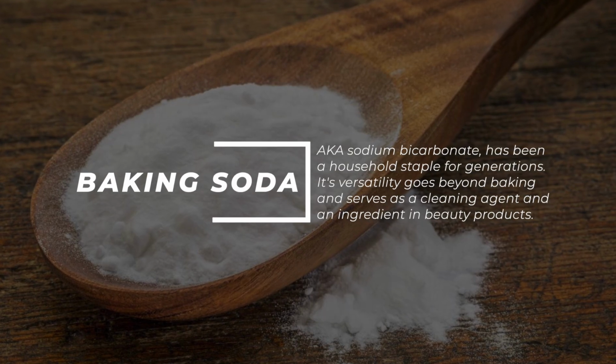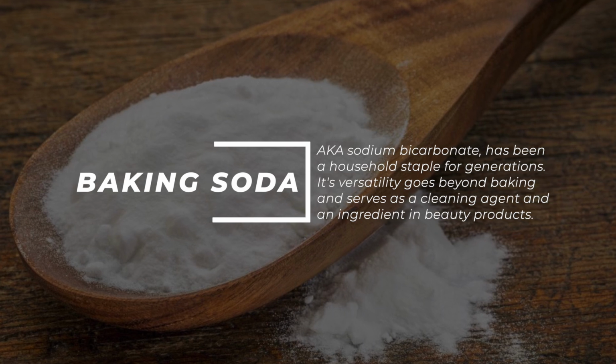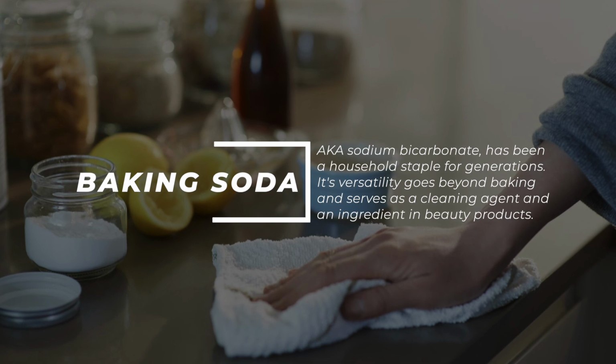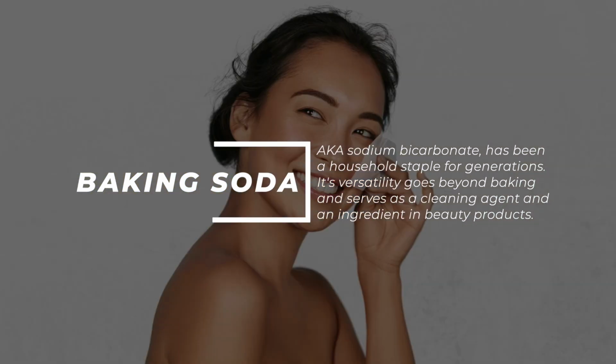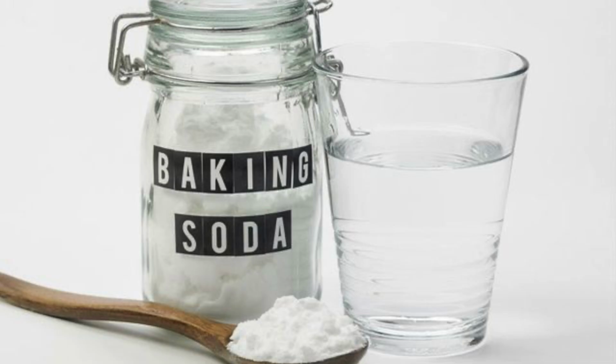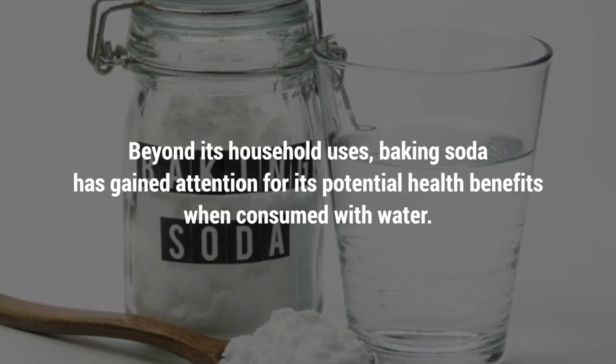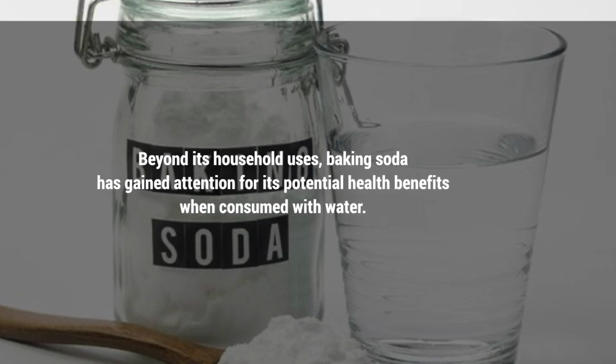Baking soda, aka sodium bicarbonate, has been a household staple for generations. Its versatility goes beyond baking and serves as a cleaning agent and an ingredient in beauty products. Beyond its household uses, baking soda has gained attention for its potential health benefits when consumed with water.